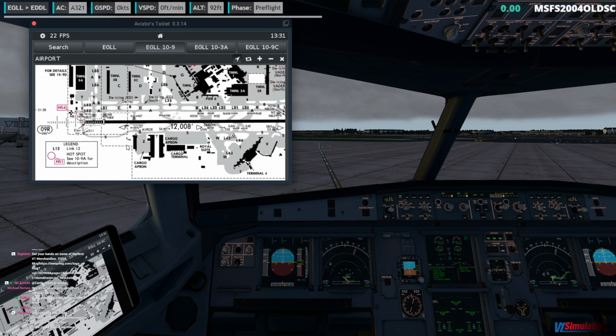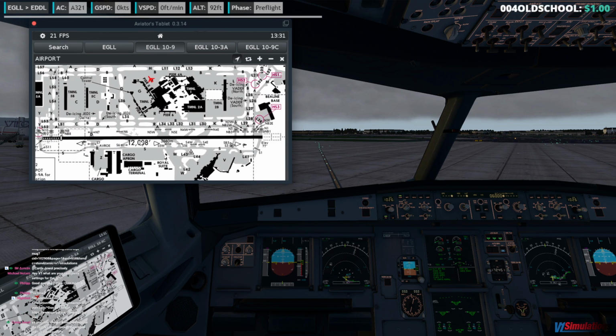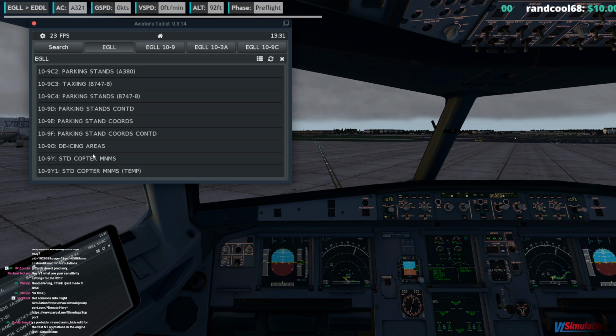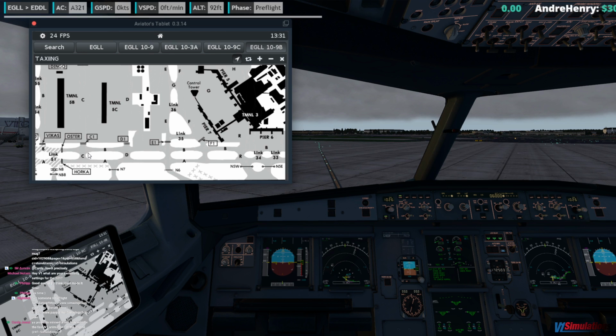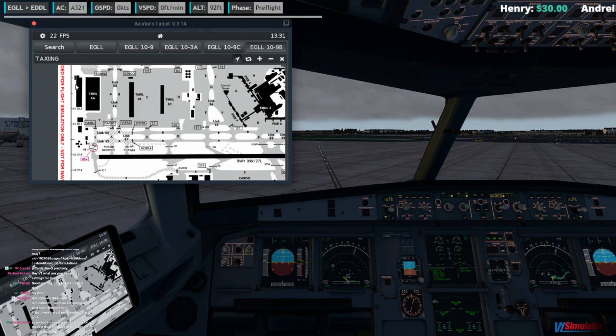One thing we need to figure out. So we're going over here. We know we're going Foxtrot Alpha. Is there... These are all parking stands. Oh, Horka. Okay, we can do that.